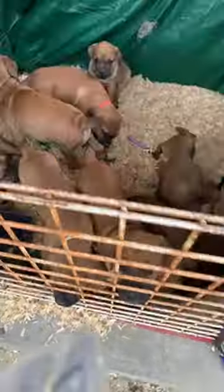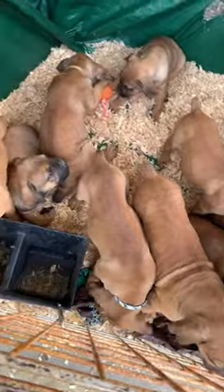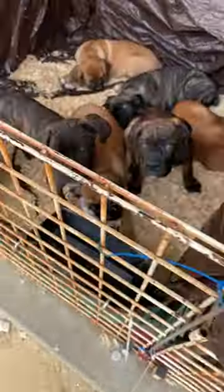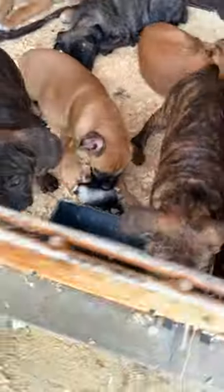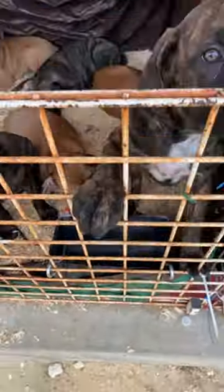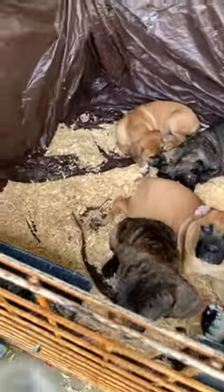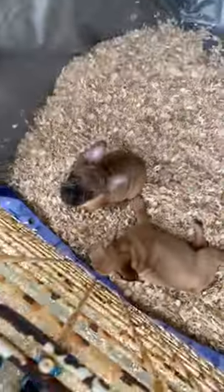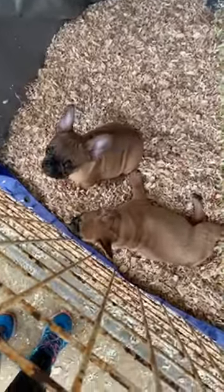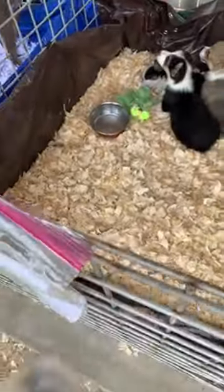Look at these. Ooh, look at your face. Look at your brindle. You playing with a toy? Look at that paw. It's huge. Look at you, my goodness. Oh my gosh, look at the ears. Hi! Oh my goodness, you guys are so cute. Look at those ears, they're cute.